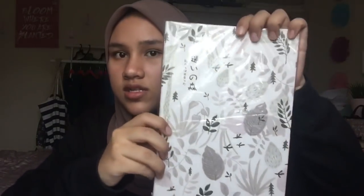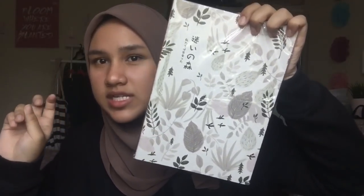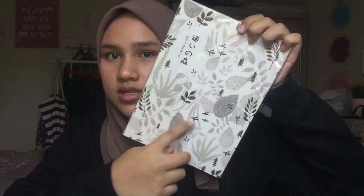So yeah. Well, moving on, I got another notebook, which is this buddy. I think it's just cute and it's kind of like Japanese kind of vibes. I got that.